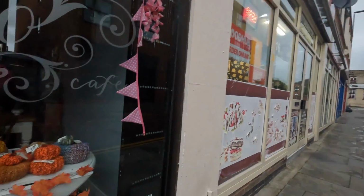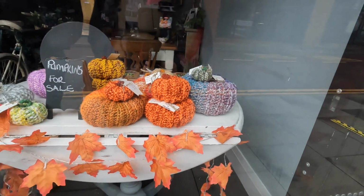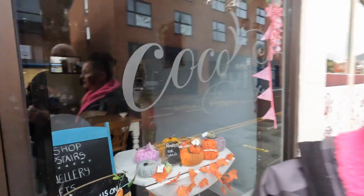Oh, look at them. Oh, knitted pumpkins. Bet my friend Jeanette can knit some of them.